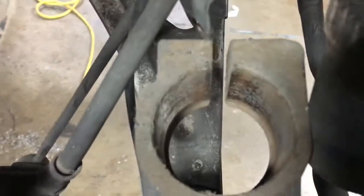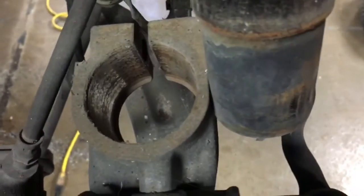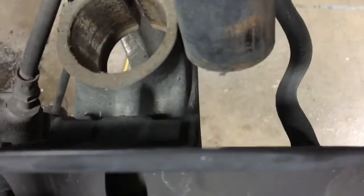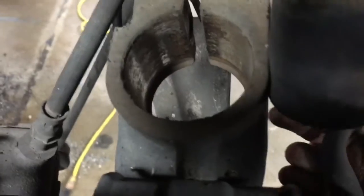So there you can see that collar that you have to pry apart. This car, it was unusually easy. I just kind of jammed the pry bar down from underneath right here, and I just wiggled it back and forth while pushing down on the brake rotor with my hand, and it popped loose.